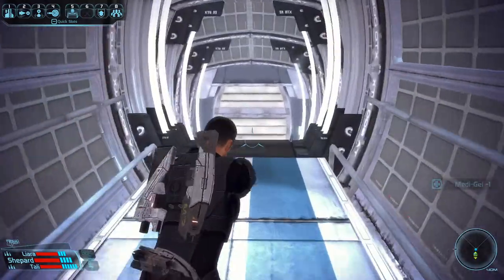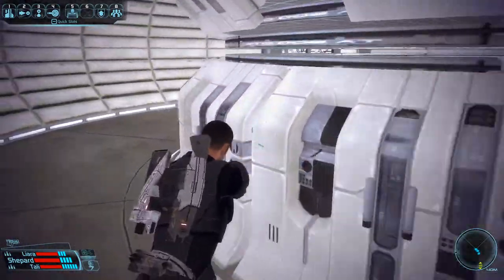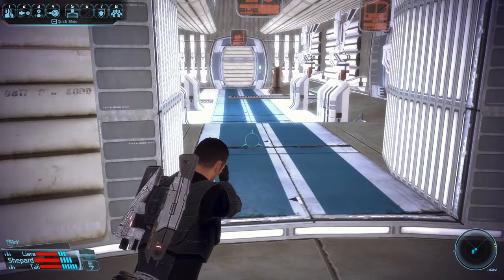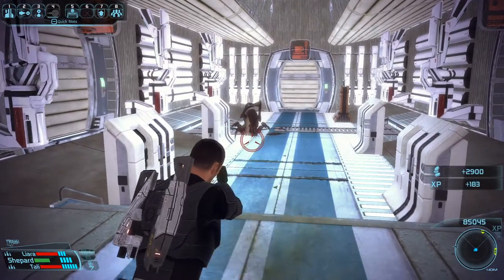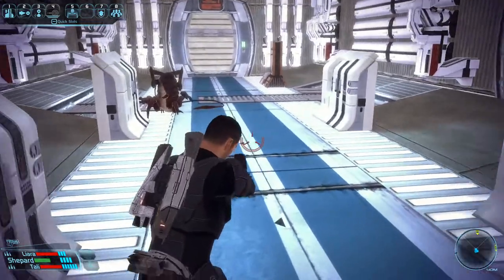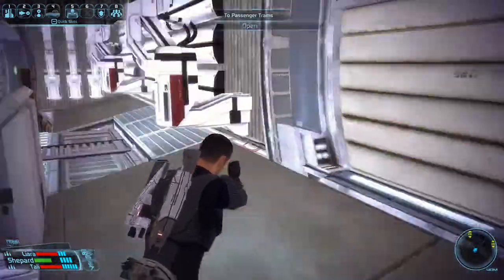Top off the health. I don't know if I'm gonna get attacked again. Yeah, and their attacks go straight through the shields. So your shields and barriers do not matter when fighting the Rachni.